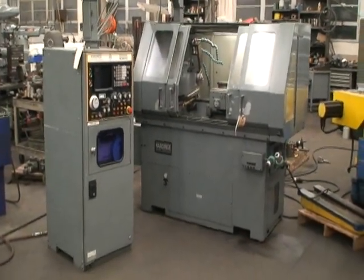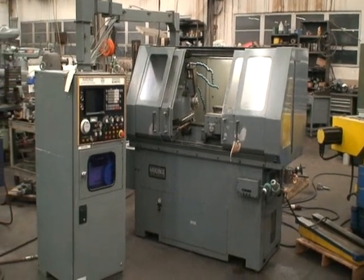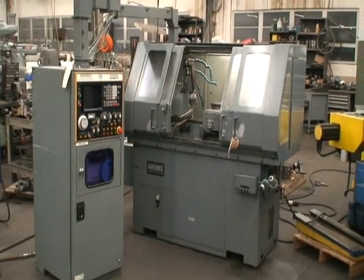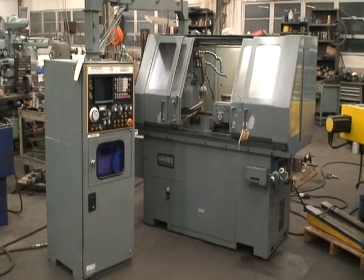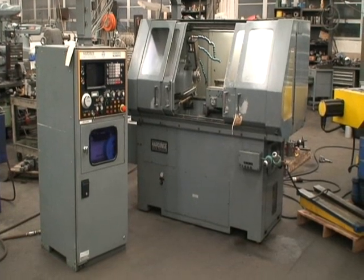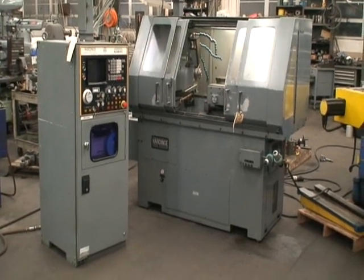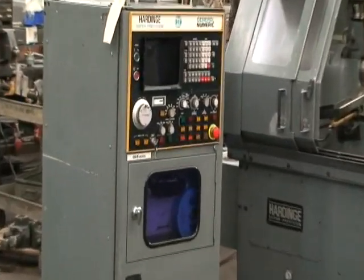This is a video demonstration of our 1983 Hardinge Chucker model CHNC4 with a 16C collet capacity. This machine is equipped with a Pneumatic 6T CNC control with a 9-inch CRT screen.